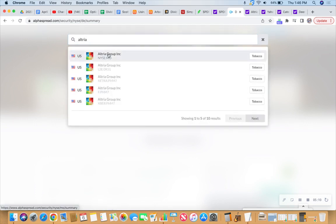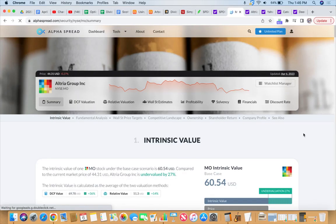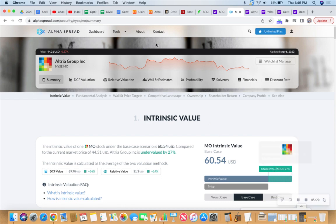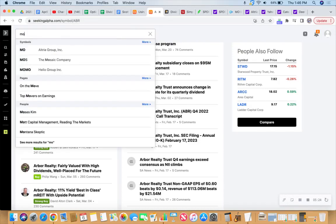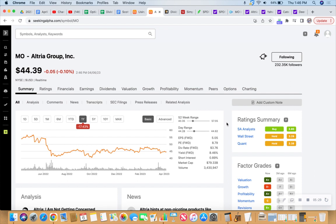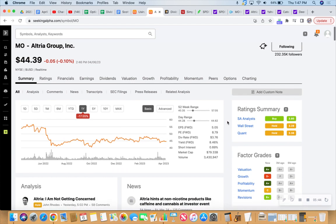There's Altria Group. Let's see what they say at Alpha Spread regarding its value. They feel it is currently 27% undervalued. And you know what they do? They like to pay a big dividend out because, literally and figuratively, smoking is a dying art. It's not funny. Didn't your dad die from that? Yes, he did. Well, he died from heart disease, but basically brought on by his chronic smoking since he was 14 years old.